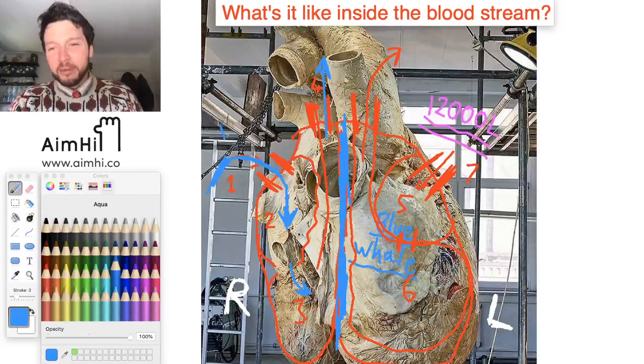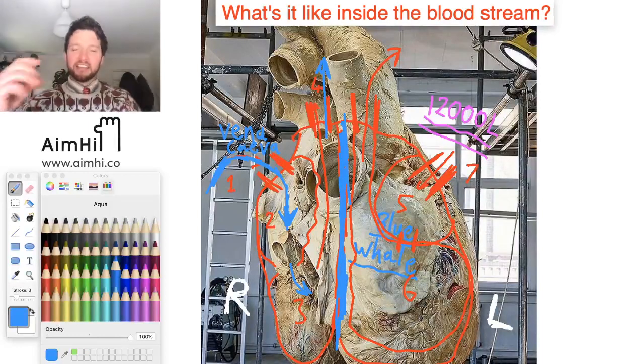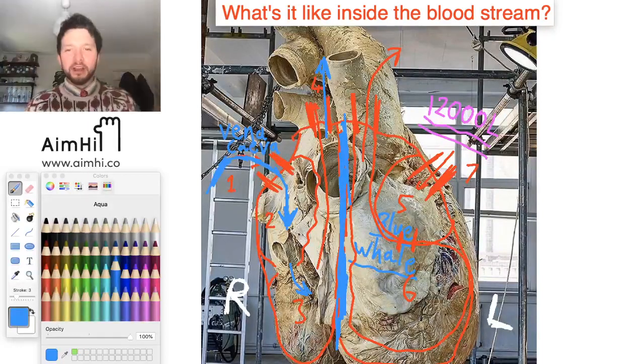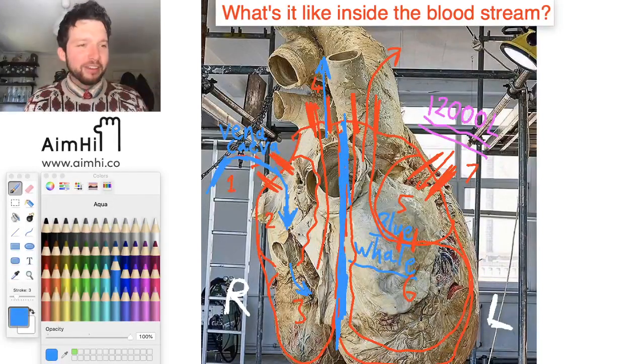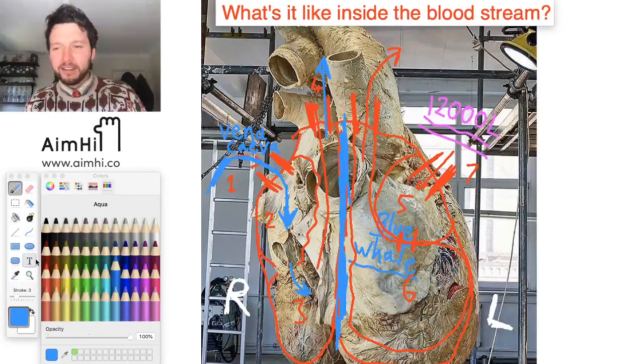I don't know how many of these you know, but number 1 is called the vena cava. That's the mother of all the veins, where all the veins collect together and bring all the deoxygenated blood into the heart. And then number 2 is called, does anyone know what number 2 is called? Actually, I'm going to put these in little boxes.